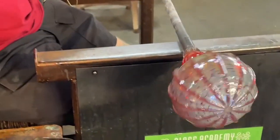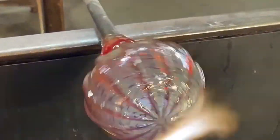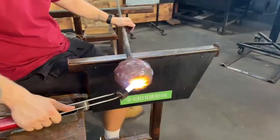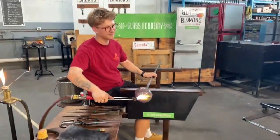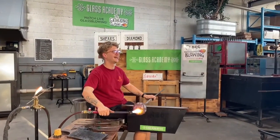We had two guesses in the chat so far for the color. It was cornflower and iris yellow. Cornflower and what? Iris yellow. Those sound like glass blower guesses. So cornflower was Carrie. Nice. Iris yellow was Dave. Yes. Dave, I could tell.